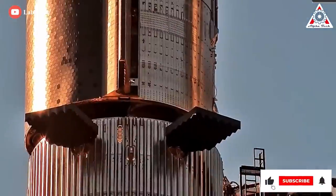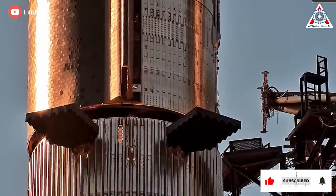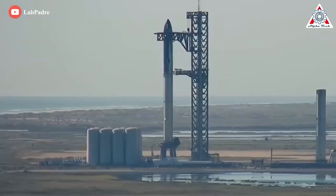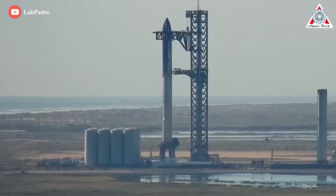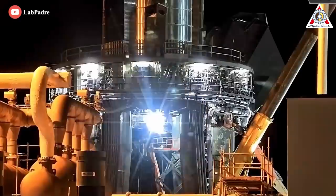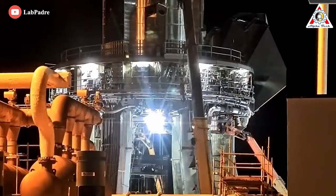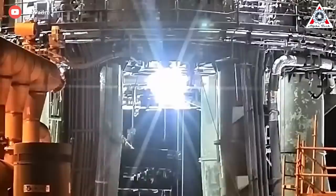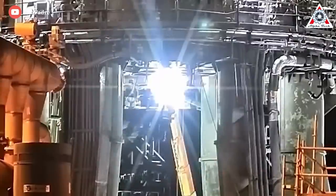On October 21st, one day after SpaceX had stacked Ship 24 on top of Super Heavy Booster 7, SpaceX technicians worked to swap the Raptor engine on Booster 7. A few moments later, the removed engine was carted away. The mobile work platform with the new replacement Raptor was immediately raised ahead of installation onto the booster.